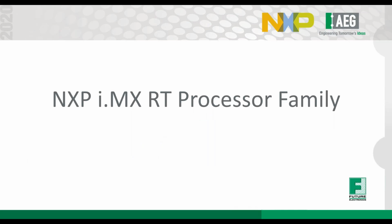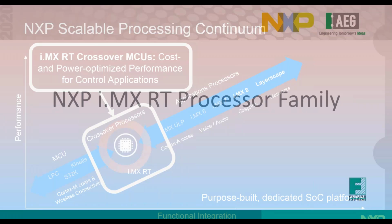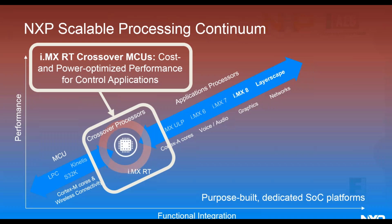So let's talk now about the i.MX RT processor family. The i.MX RT is a crossover MCU. The crossover embedded processors are targeted for consumer, industrial, and the growing IoT application space. It delivers the performance, functionality, and capabilities of an application processor-based design, but with the ease of use, low power, and real-time operation with low interrupt latency of an MCU-based design. So it's a very versatile processor that bridges the gap between the lower-end MCUs and the high-performance application processors.